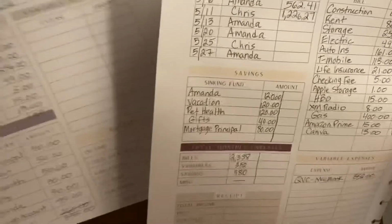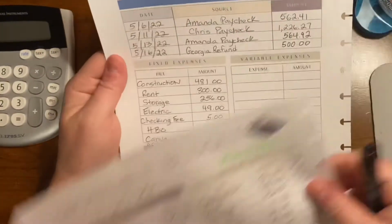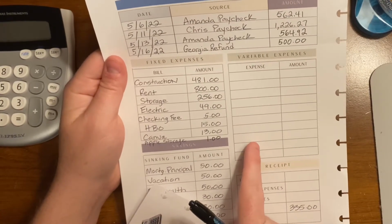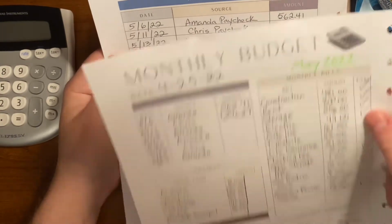But coming back here to the monthly budget sheet, and this was the paycheck budget, so I'll do one of these twice a month, for the first half of the month and then the last half of the month.